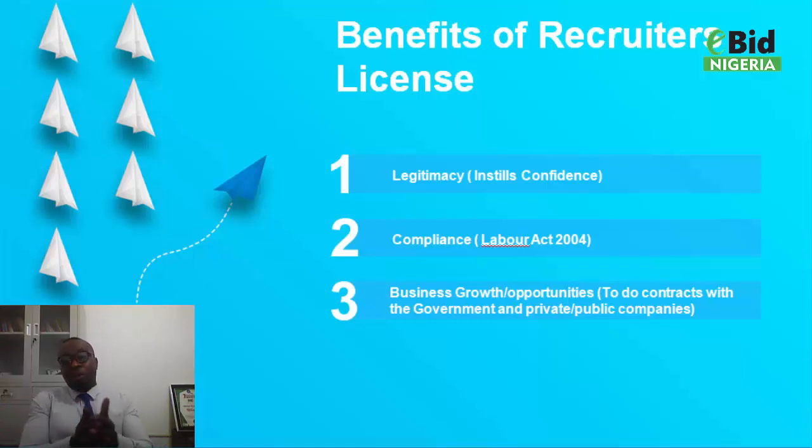And if you don't comply with the provisions of the act, you will see yourself always dodging from the law because you are going contrary to the provisions of the law. And if you are prosecuted, if you promise to do something and you fail, and then you are arrested and prosecuted for acting outside the law, then you risk going to jail, and that is not the best.